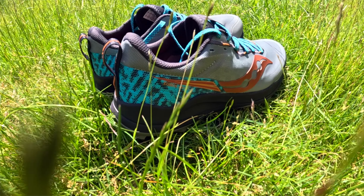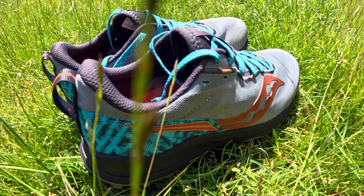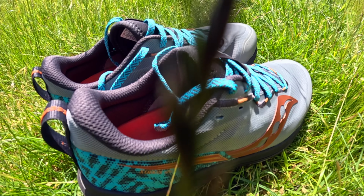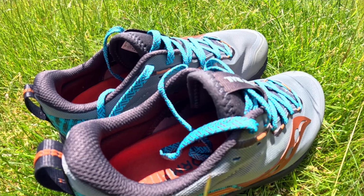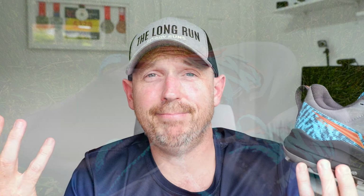The lugs are absolutely fine on this. We've got a great upper on the shoe. We've got a bit of toe guard action going on. The comfort in the heel is absolutely fine. We've got a pull tab as well, and it just feels effortless.